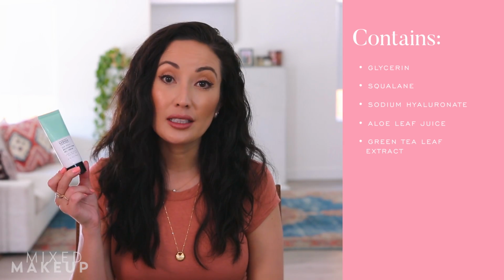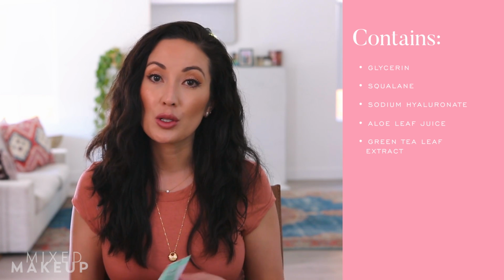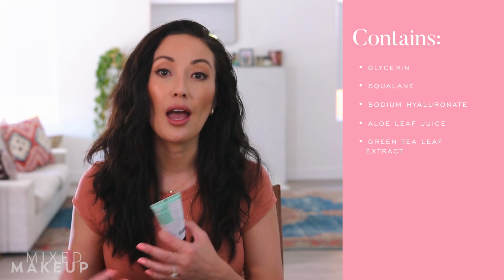It has glycerin in it, a humectant that I just really love and I think works very well. It has squalane in it, which is a really nice emollient for your skin. So it really does hydrate and moisturize at the same time, and it's gonna just feel really nice and light.